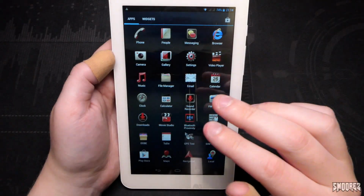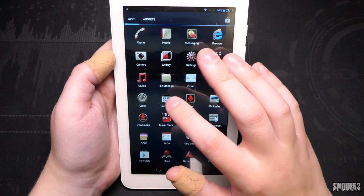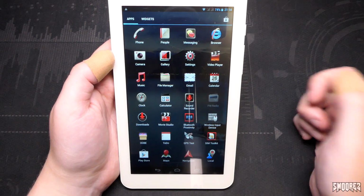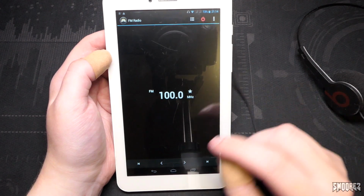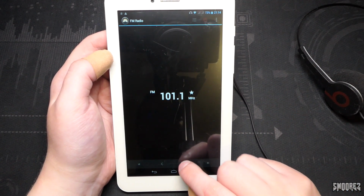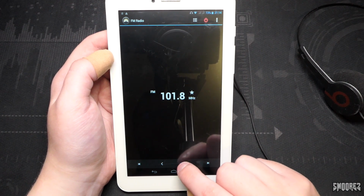Good job. File manager, email, calendar, clock, calculator. Let's see what the calculator looks like. Ooh, fancy. Sound recorder, FM radio. May as well try this. What's on Australian radio at 12:14 a.m. on a Thursday morning? No, Friday morning. I don't even know what day it is.